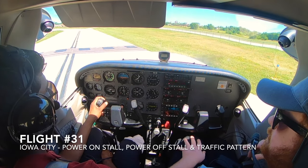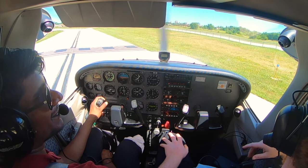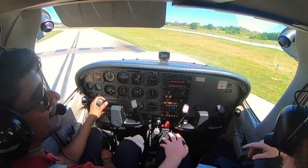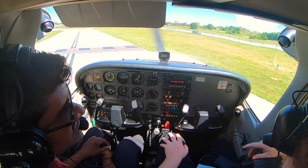Iowa City traffic, Skyhawk 7400 Papa. We are holding short of 25, waiting for the Navajo to land, Iowa City. Thank you, 872, mile final for 25, Iowa City.